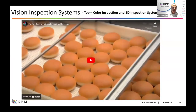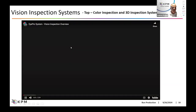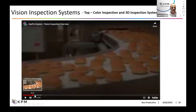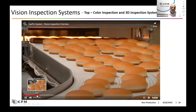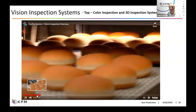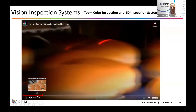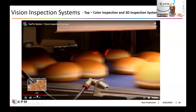Here's a video that I'm going to show you. I'm going to speed it along a little bit so we don't waste a lot of time. So this is a bun line. I think this bun line is producing 3,000 dozen products an hour. You can see there the red laser line that's going over the product. That's part of the 3D imaging that's actually giving you a detailed height profile of the product.